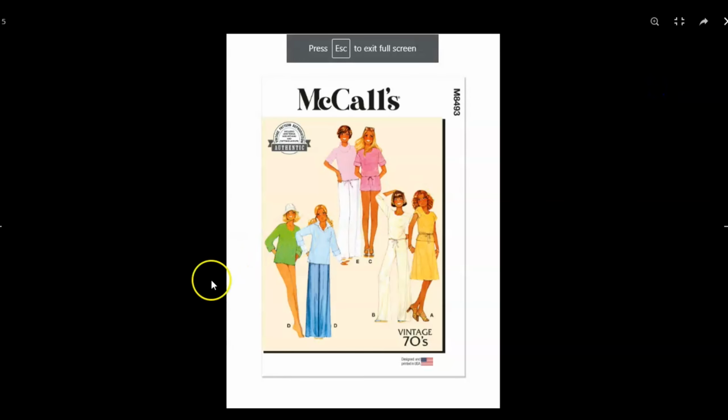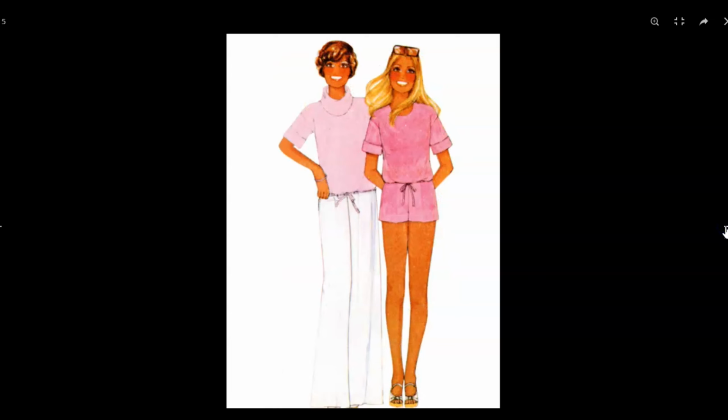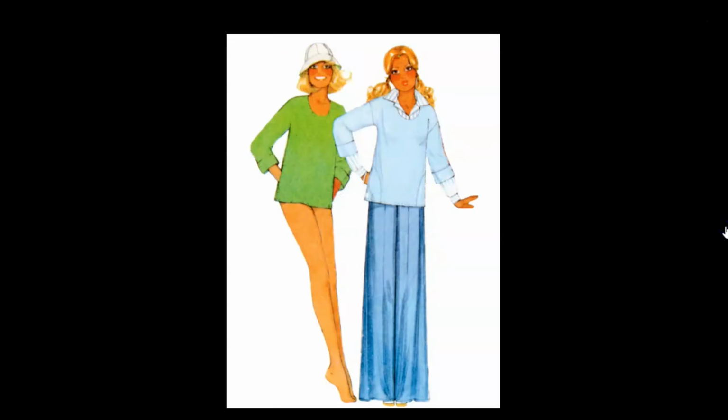All right. I like this pattern. I like it. I like it.